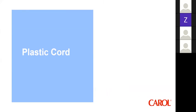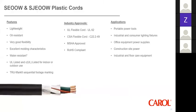And last but not least, quick overview of our plastic cords. So our SE would be the 600 volt E with the elastomer jacket. SJ, service junior rated, also with an elastomer jacket. Very lightweight and good flexibility. Predominantly used for power tools, light fixtures, office equipment, etc. It's not as good in lower temperatures, or as abrasion resistant as rubber. So rubber would be the choice of most.